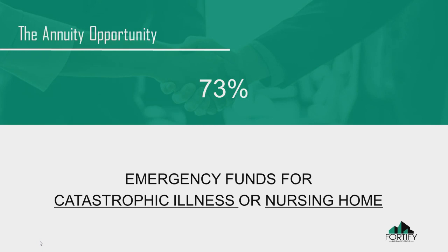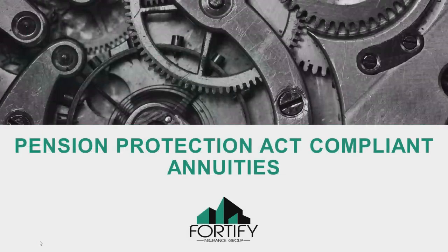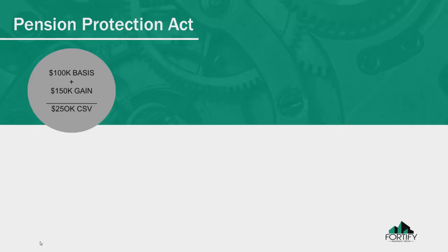Now, of course, those are qualified, non-qualified, indexed, fixed, variable. Where we really want to focus here, though, is our non-qualified annuities. That's really where we have this great opportunity, and that opportunity is all thanks to what we call the Pension Protection Act. This could be a good 20-minute deep dive, but I'm going to explain the Pension Protection Act, or PPA, in about 60 seconds.